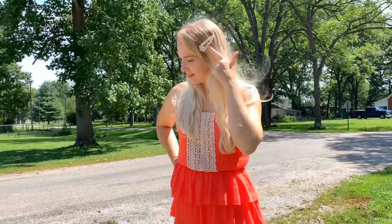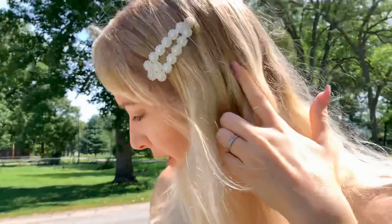And by the way, I also bought this hair clip at Ross. I can't remember the brand, but I just thought it was really cute to go with kind of like my new hairstyle.